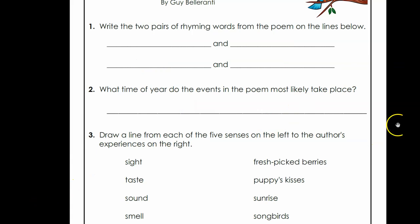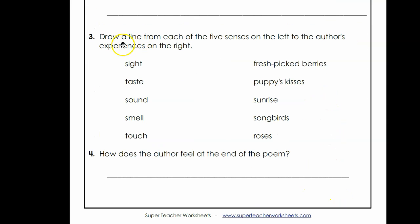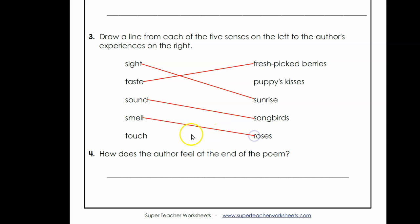All right. And then if you look at the bottom, it says draw a line from each of the five sentences on the left to the author's experiences on the right. All right. What did he use the sight for? Yeah, the sunrise. Taste? Fresh picked berries. Sound? Songbirds. Smell? I smell the roses. And you touch? Obviously, you feel the kisses of your puppy, right?